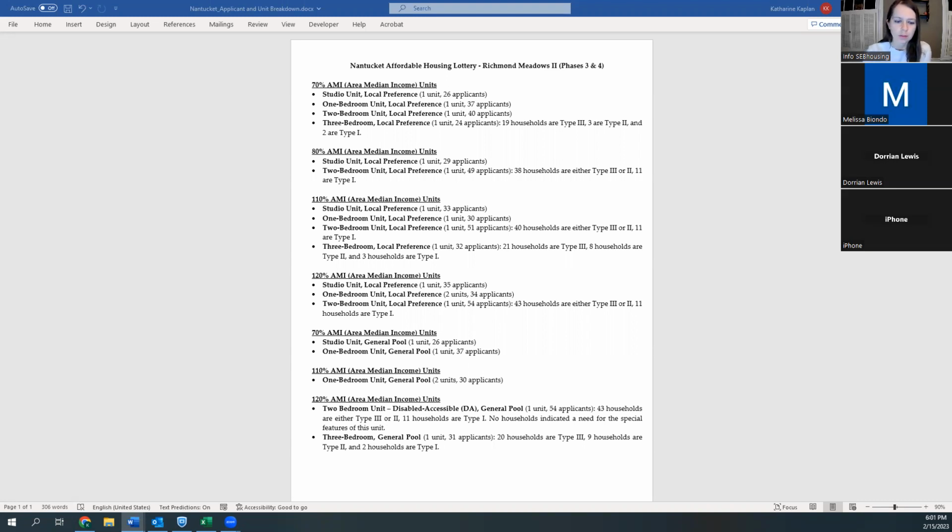And tonight we're going to run the lottery for the 20 affordable rental units that are included in phases 3 and 4 of construction at Richmond Meadows 2 in Nantucket. We're going to get the lottery underway in just a few moments.